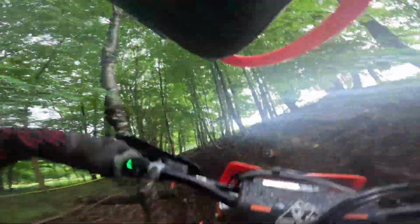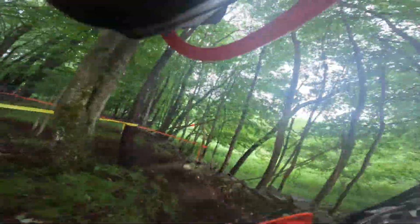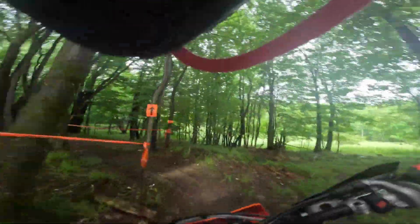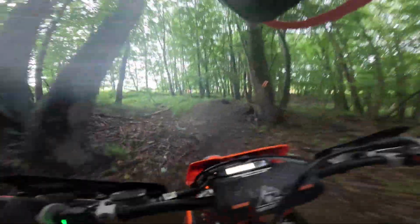Anyways, this is Pine Glen. It's an Enduro. What's fun about this one, it's a sprint Enduro, and there's not as many of these. There's more timekeepers and restarts than there are sprints. And sprints are an interesting format.